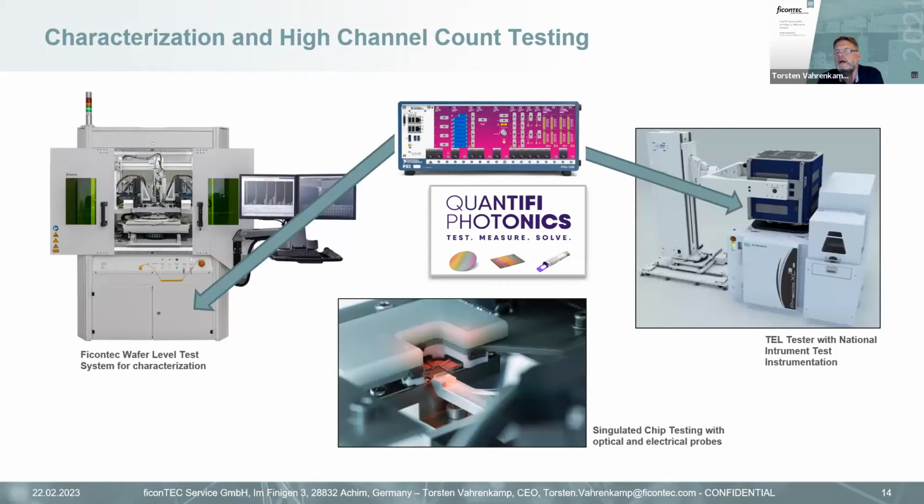So here, my last slide, we have integrated this kind of technology, as I mentioned already, in our wafer level test system, where now you do characterization of the devices. So the instrumentation is triggering our machine to move from one device to the other. But you cannot do that only at wafer level. We have a lot of customers who do the same tests on chip level.